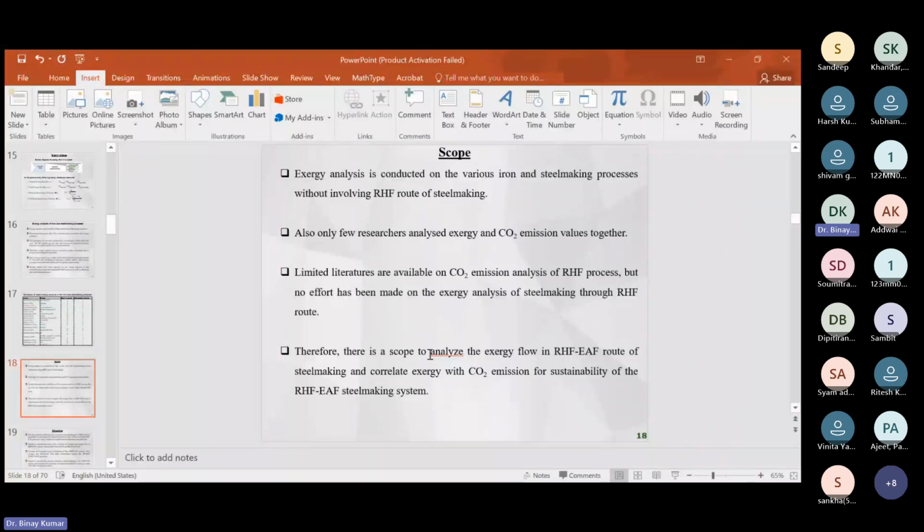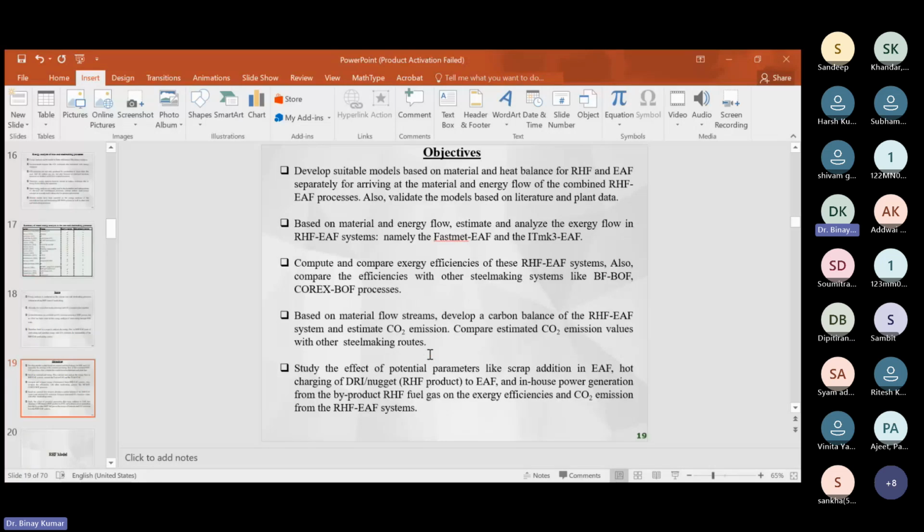Now, for analyzing the exergy flow of any industrial system, knowledge of the material flow is very much needed, otherwise you can't do the exergy analysis. Since the rotary hearth furnace is still in the development stage, very little literature is available. Therefore, we have to develop suitable models so that we can analyze the material flow in the rotary hearth furnace.